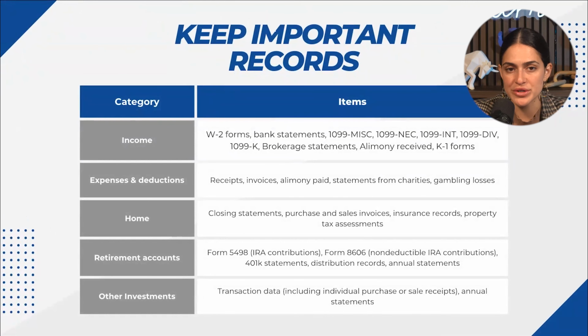And here is a list of records that we would recommend you keep in case you ever get audited, or mainly for your tax record keeping. There's a list of categories as well as specific documents that you might receive. This is not a comprehensive list, so there are plenty of other documents that you might want to hang on to as well. But these might be very helpful, as I mentioned, in the event of an audit.